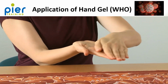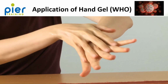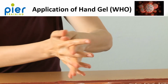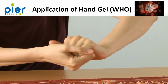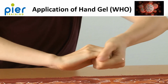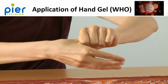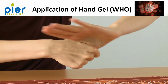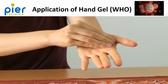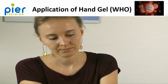Rub hands palm to palm, then rub right palm over the back of left hand with interlaced fingers and vice versa. Rub again palm to palm with fingers interlaced. Rub the back of your fingers to opposing palms with fingers interlocked, repeating this action for each hand. Rub rotationally left thumb clasped in right palm and vice versa. To clean the tips of your fingers, rub rotationally backwards and forwards with clasped fingers of right hand in left palm and vice versa. Once dry, your hands are now clean and safe.